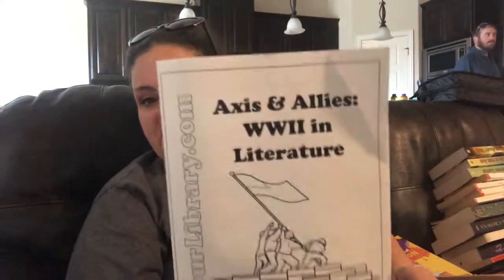This book's theme was Axis and Allies, World War II in Literature. So you get a booklet every time. It's kind of like a guide to diving deeper into these books. Also like the spoiler card in a regular book box.